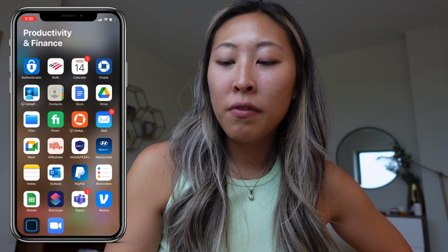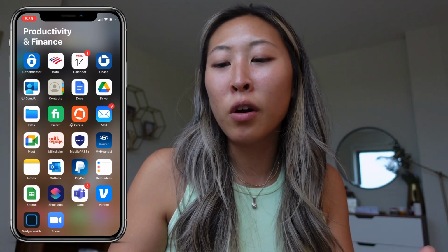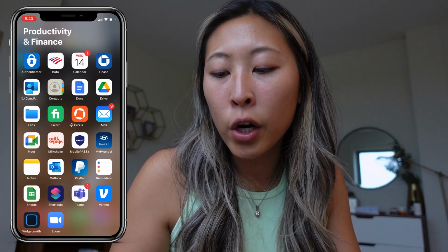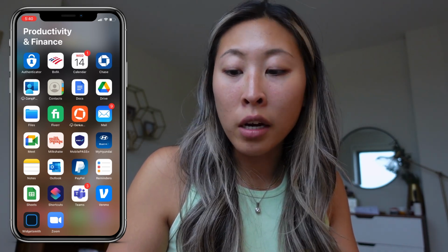Okay, and then productivity and finance. Oof. There's a lot here. There's nothing really crazy here. I have a bunch of authenticator apps. So the authenticators, it's like a two-factor login. So that's what the authenticator and mobile pass app is for. And then I just have my bank app, Google Docs and Drive.